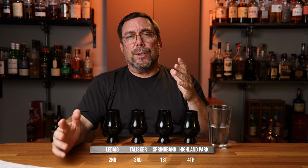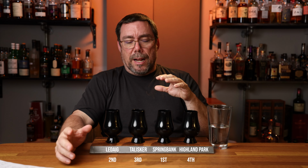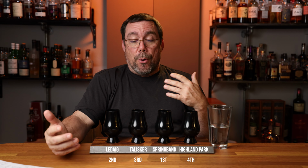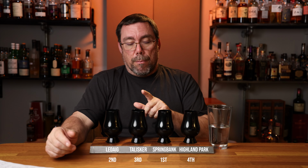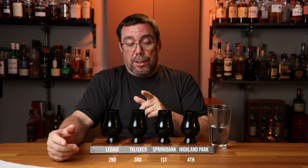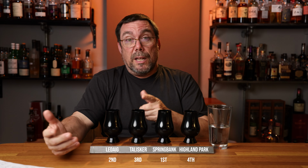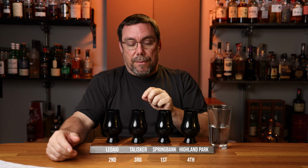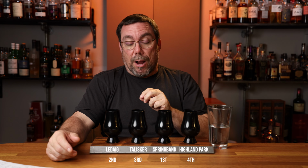And there also is this talk out there that they may have changed the recipe a little bit when they changed the label. I don't know. I have never had the older one. My only experience is with the newer batch, and it's good. I mean, for this flight, it fits right in, and I can definitely see why this is a crowd favorite.